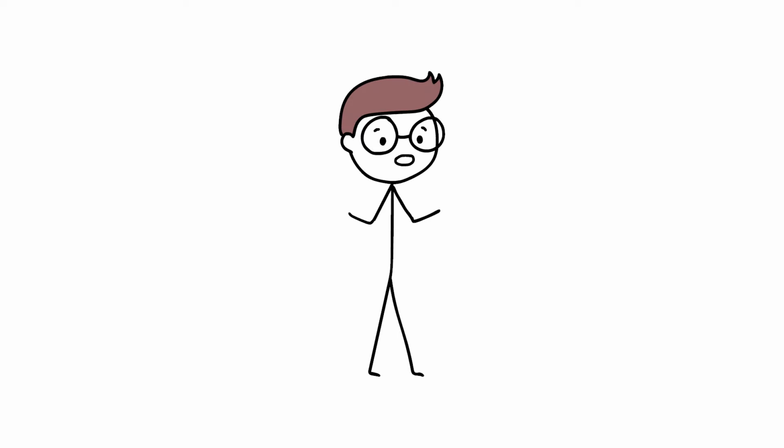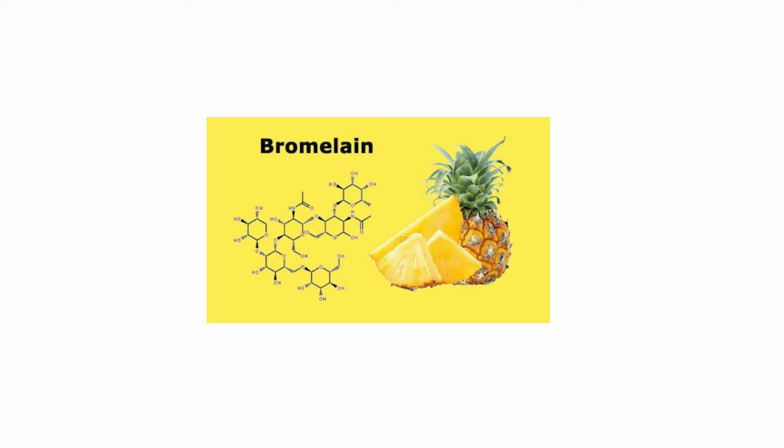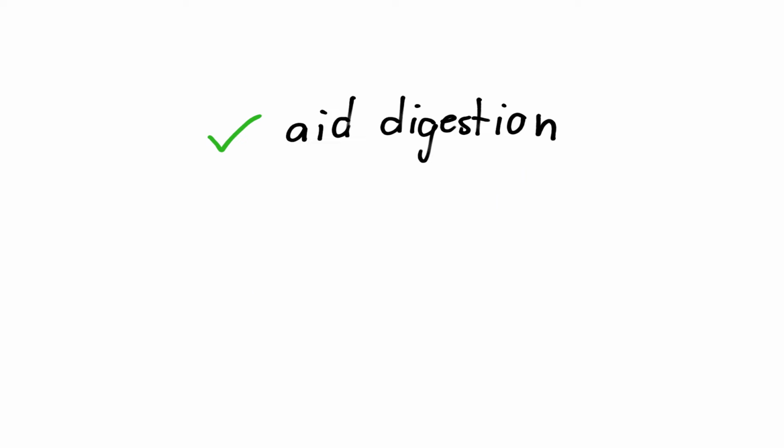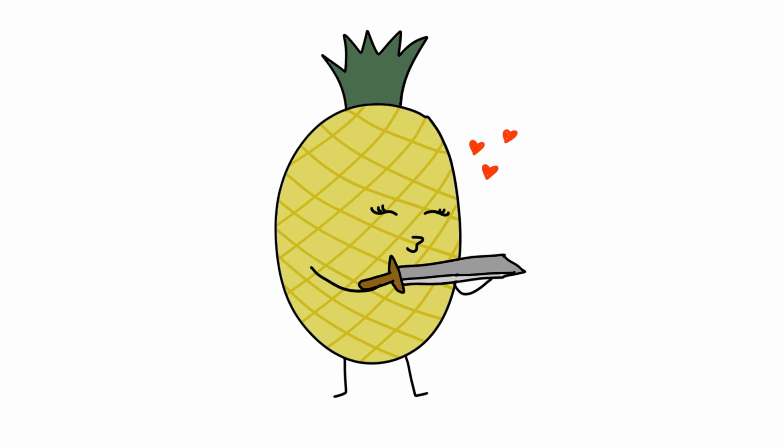Pineapples boast a reputation for sunshine and sweetness. But beneath that golden exterior lies a surprising fact. Pineapples contain bromelain, a powerful enzyme. This enzyme has amazing benefits. It can aid digestion and reduce inflammation. Think of it as pineapple's secret weapon.